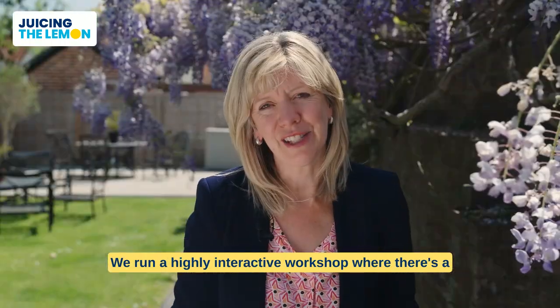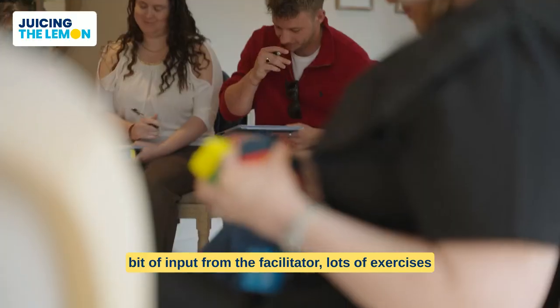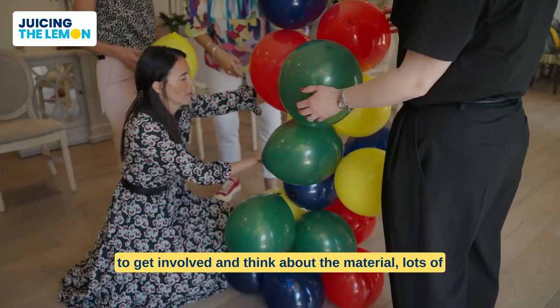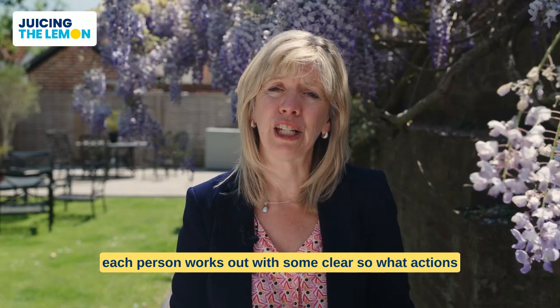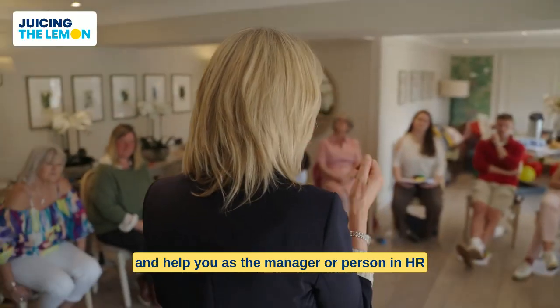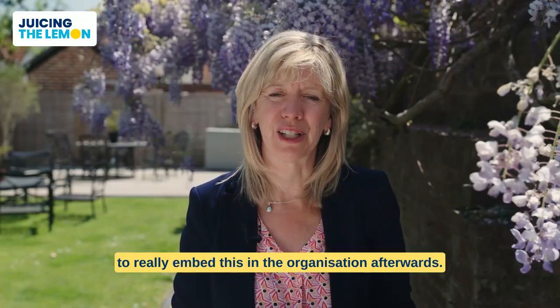We run a highly interactive workshop where there's a bit of input from the facilitator, lots of exercises to get involved and think about the material, lots of reflection time as well where you can talk with colleagues and think about the material that you've talked about. But we're also really clear about making sure that each person walks out with some clear so what actions and help you, as the manager or person in HR, to really embed this in the organisation afterwards.